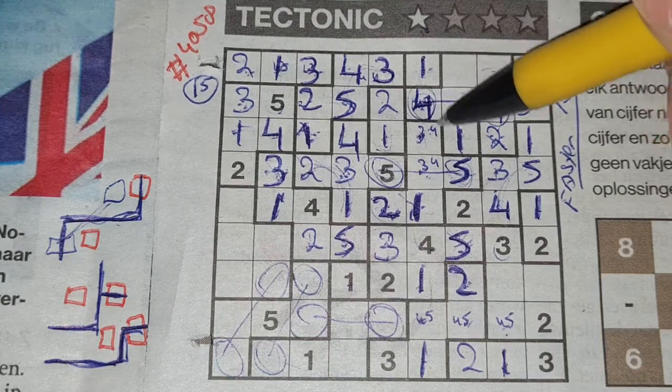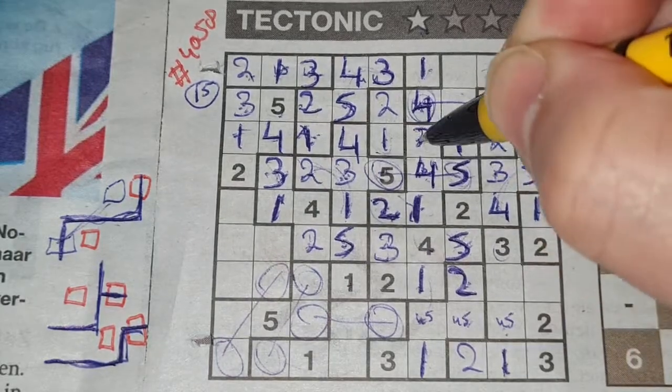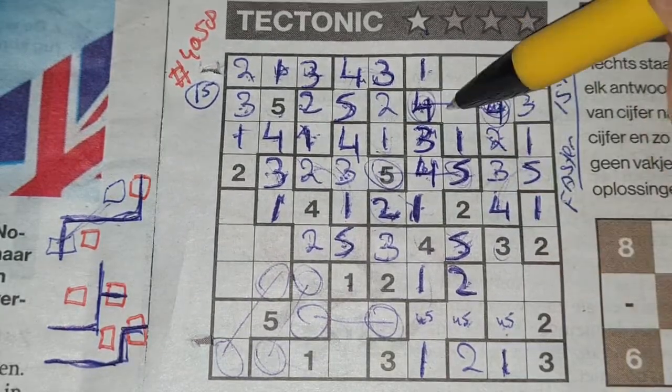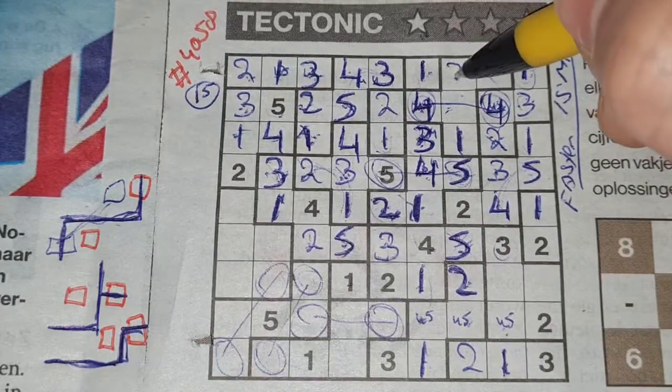Yeah. Now we have a 4 here, so this box can't be 4 anymore. That box should be a 4. And this box should be a 3. This box can be a 3. That box cannot be a 3. So 1 box left for the 3, should be there.